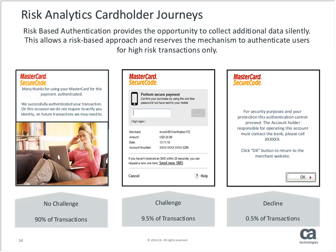Therefore, I'm just curious about what you hear from issuers who talk to consumers about this. Does it give them pause? Like the 9.5% of transactions, I mean, presumably some of them are legitimate.